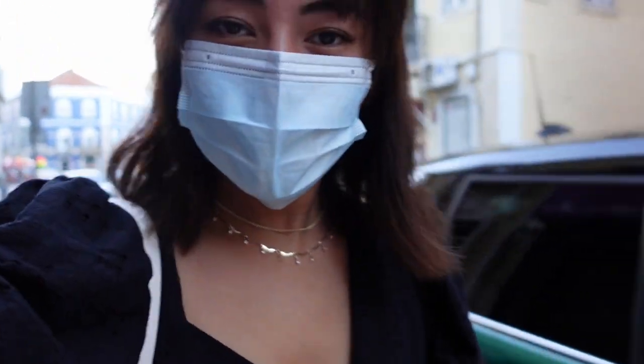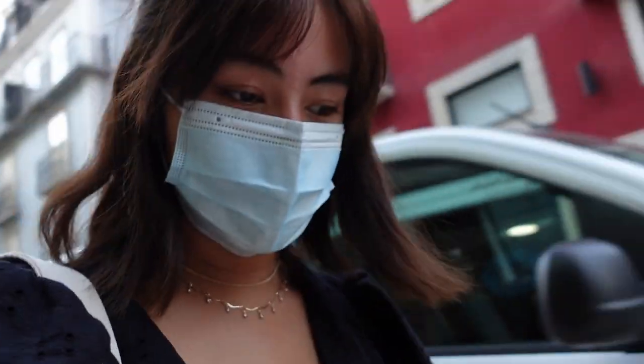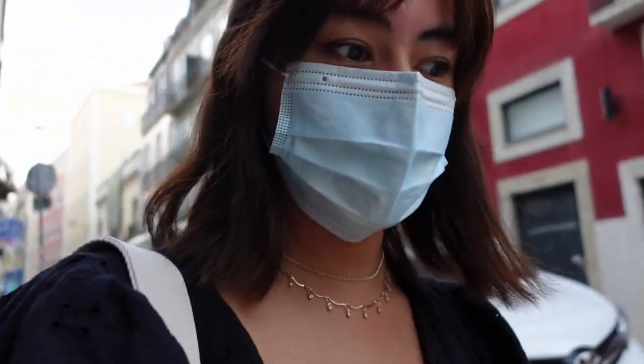So we are out for dinner and I changed my shoes to this because we are walking to the restaurant. Just keep in mind that these kind of floors are very slippery.